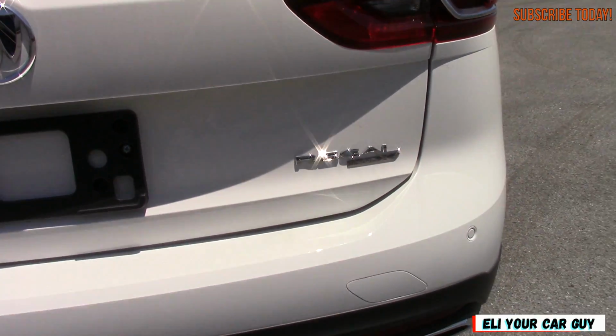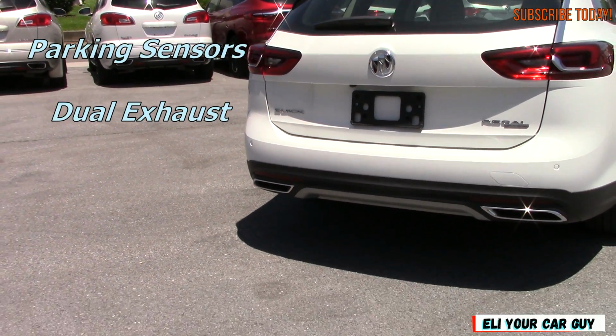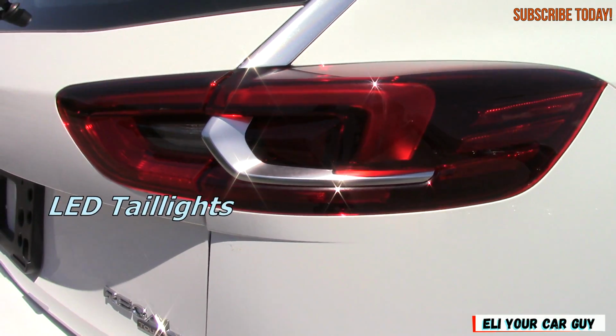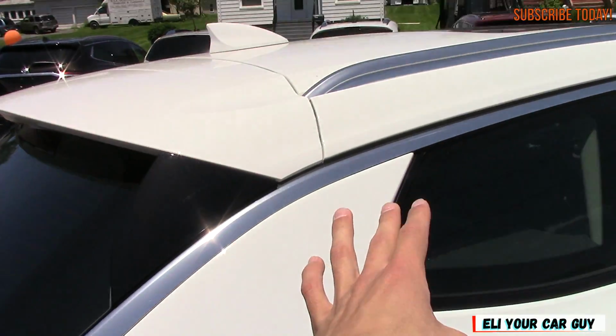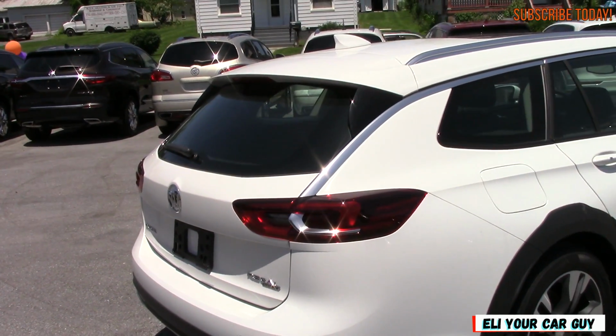Parking sensors, dual exhaust, LED tail lights, and your chrome insert here continuing in the rear tail lights to follow up the top of the vehicle. Nice blending there. I really like how that blends. That's very nice.